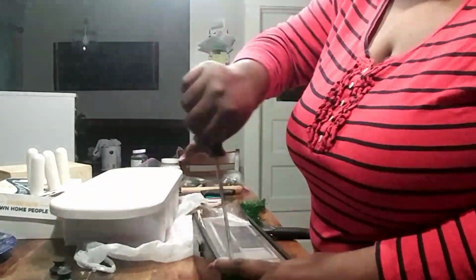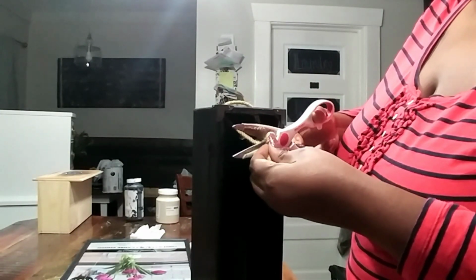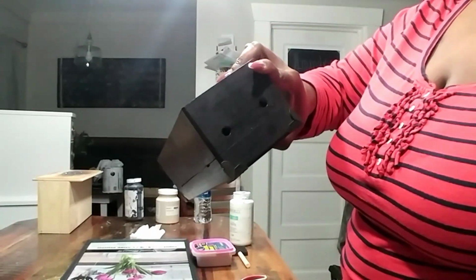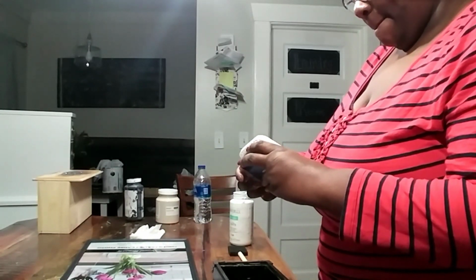So you see me working this and working this and working this until I was finally able to pull it all out. Up next, I just cut this little piece of twine that was on there off. Not going to need that for my project. And so now I have two pretty large holes here. So I'm just going to take my wood filler, this plastic wood, which I got from Walmart, and I am going to use this to fill in the holes.